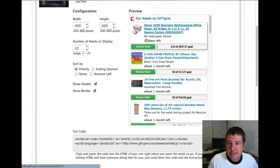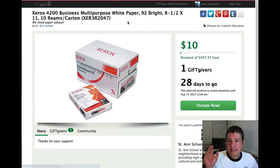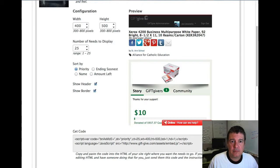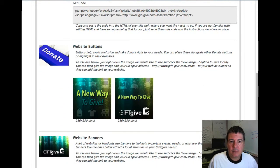Or when they click on a need itself or click on the donate now button, it goes to the needs page itself. So it's very easy for them to see it, select it, donate. Simple as possible. The next step here would be to grab this embedded code, and this is the code that you'll just cut and paste, drop it in an email, and send it right to your webmaster and say, hey, I want our needs in this area on our website, and they'll drop this right in the HTML code right where you want them to drop it. It's as simple as that.